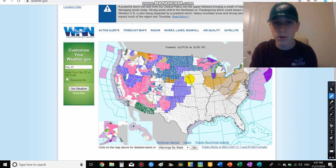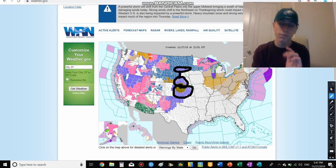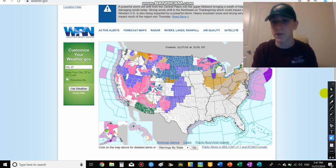And we do have winter weather advisories for northeastern South Dakota through central Nebraska, much of Kansas, with the exception of eastern Kansas. So central and western Kansas are under a winter weather advisory, as well as the Oklahoma and Texas panhandles.